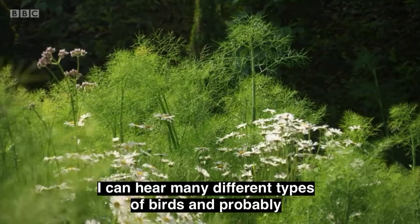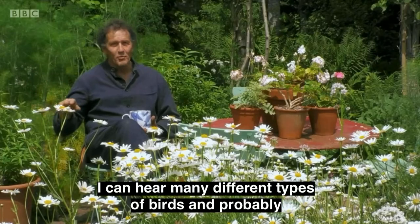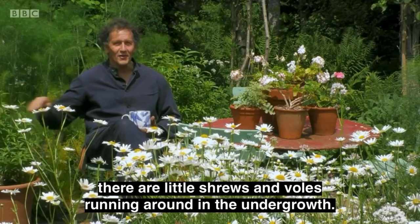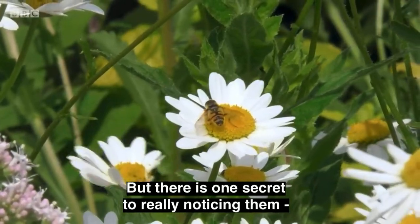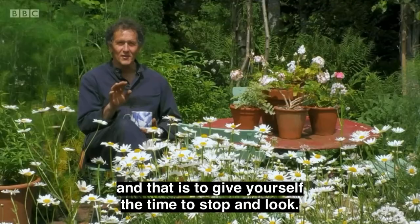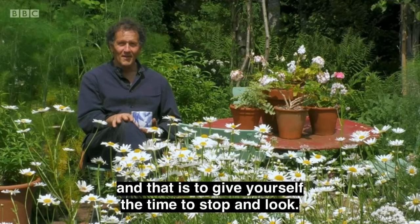I can hear many different types of birds, and probably there are little shrews and voles running around in the undergrowth. But there is one secret to really noticing them. And that is to give yourself the time to stop and look.